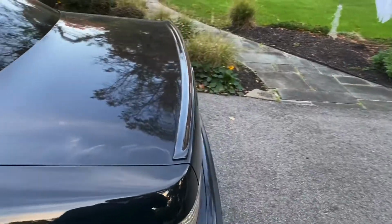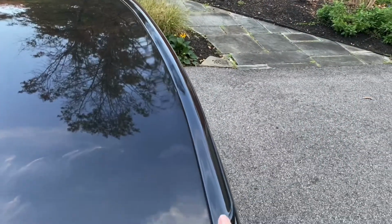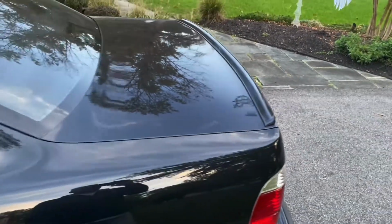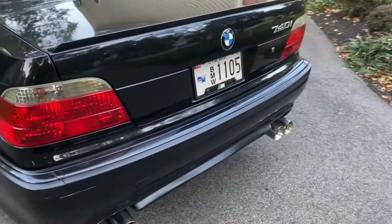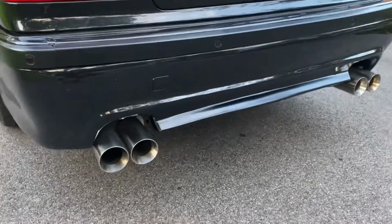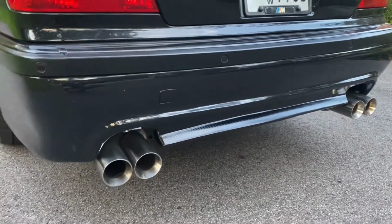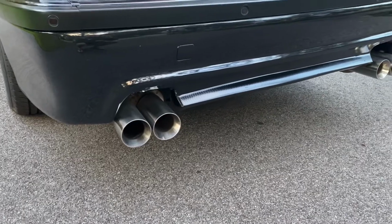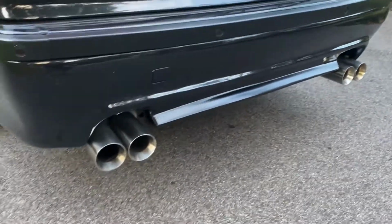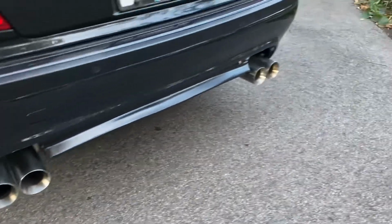There's a rear M5 style spoiler on the rear of the trunk. An M5 style rear bumper with cutouts with quad exhaust. The exhaust system is stock up to the rear resonators. Those have been replaced with Super Sprint quad exhaust tips.